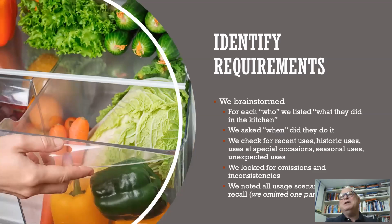So for each who that we identified, we said, what did they do? And we asked, when did they do what they did? And we checked for recent uses, like who used the kitchen today? Who used it last week? Who used it last month? Who used it last year? And then what about special occasions? Like what happened at Christmas, New Year's, Thanksgiving, Easter, all these different occasions. What happened when there was a barbecue? What happened seasonally? Is there something that we did differently in the summer, the winter, the fall, the spring? Were there any unexpected uses? Can we remember things that happened in the kitchen that weren't expected or intended for the kitchen?